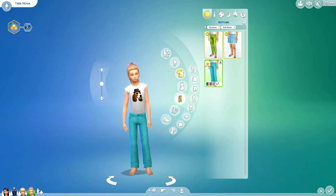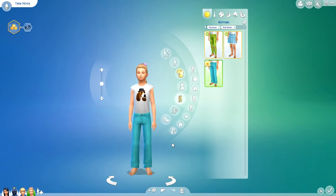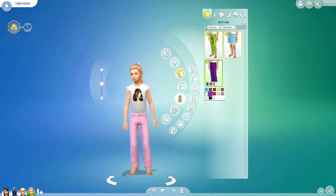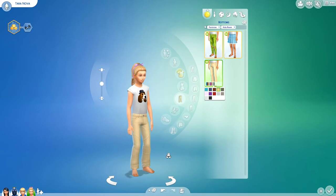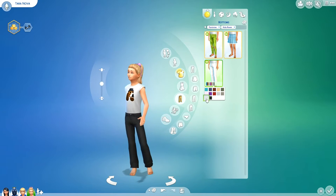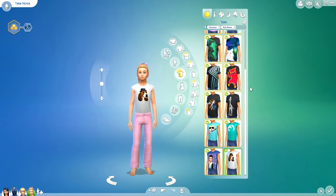All right. And then this is the final pair. These are probably, I'm guessing, the masculine pair. They just look a little wider, I don't know. But these are cute, I like the beige ones. That could be really adorable with a lot of different things. All right. Lots of more neutral colors on this one. More tamer colors.